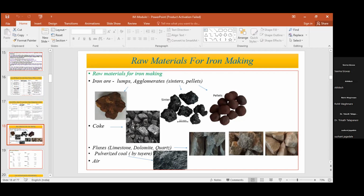The next one is coke, called metallurgical coke, which is used as a fuel inside the blast furnace. We charge this coke from the top of the blast furnace, just like the iron bearing material, followed by the next raw material, that is fluxes. That is, we use limestone, dolomite, and quartz to a certain extent. These are the various fluxing agents we add into the blast furnace, which take care of the gangue content associated with the iron bearing material.